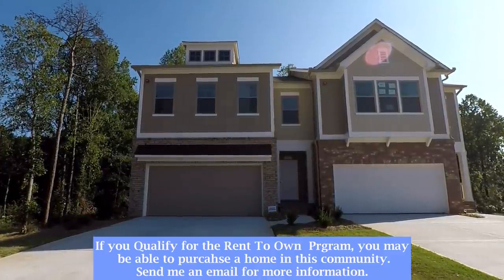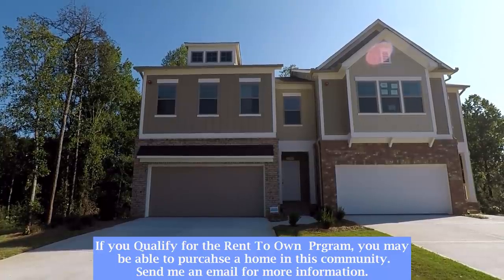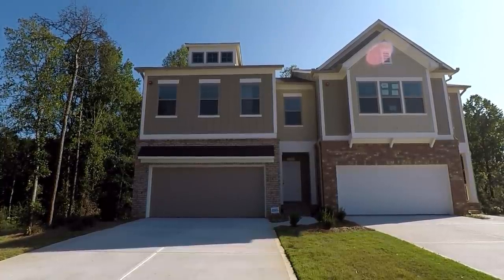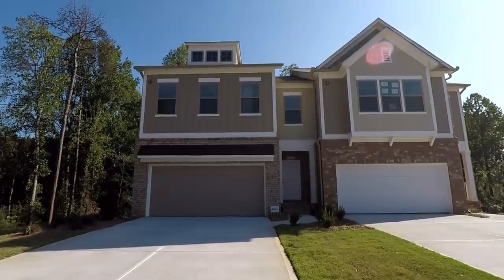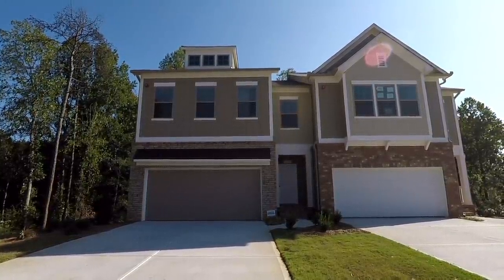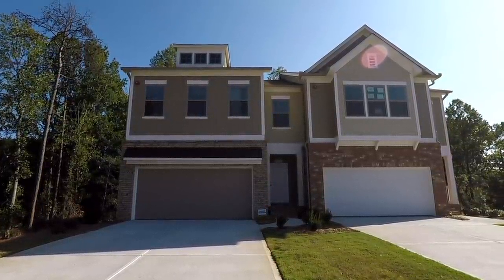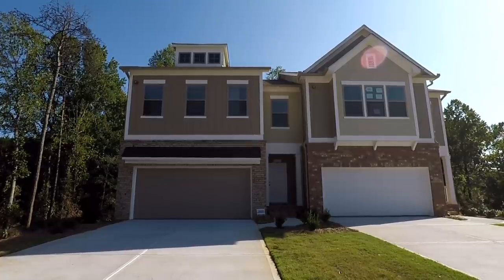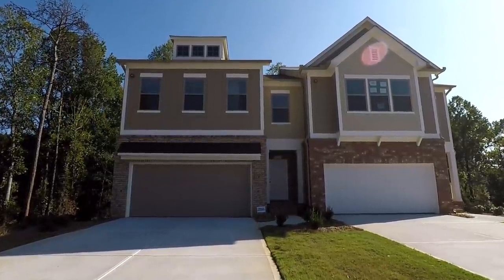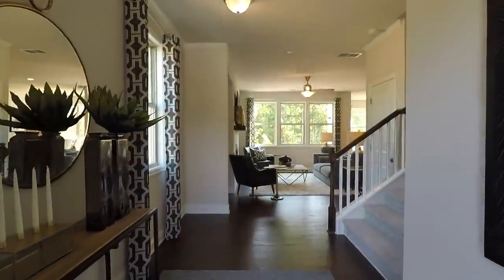Now I'm going to be showing you the interior of the model home, which is the same floor plan, but I want to give you a visual of what the home looks like when it's decorated. The model home also sits on a basement, which is optional. So for more information about this floor plan, give me a call or send me an email. My contact is below. And now let's go inside and take a look around.